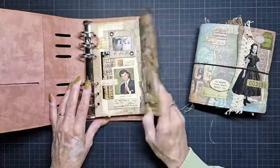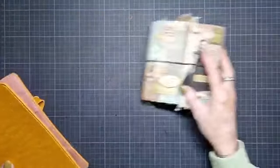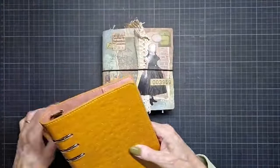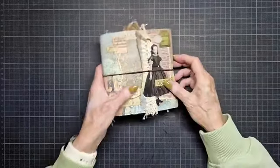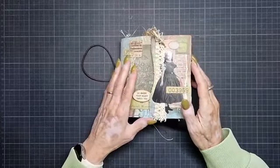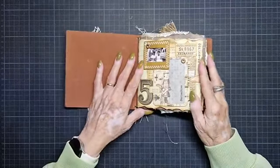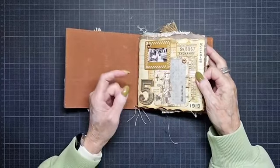So I have done one double page already. And the same I did in the journal. Only in the journal I did the outside also. And this one not yet, but that's coming. This is my vintage journal, and I used Tim Holtz and Elizabeth Craft Designs. All Tim Holtz and Elizabeth Craft Designs. Paper and tickets and dies.